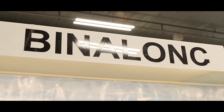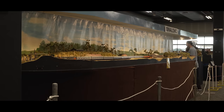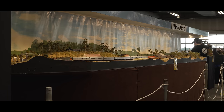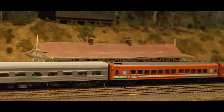Binalong by the Epping Model Railway Club. This layout depicts railway operations on the Main South Line in New South Wales in the region of Binalong and the Illunie Creek, when the station at Binalong was still in use and all the yard tracks were still intact.